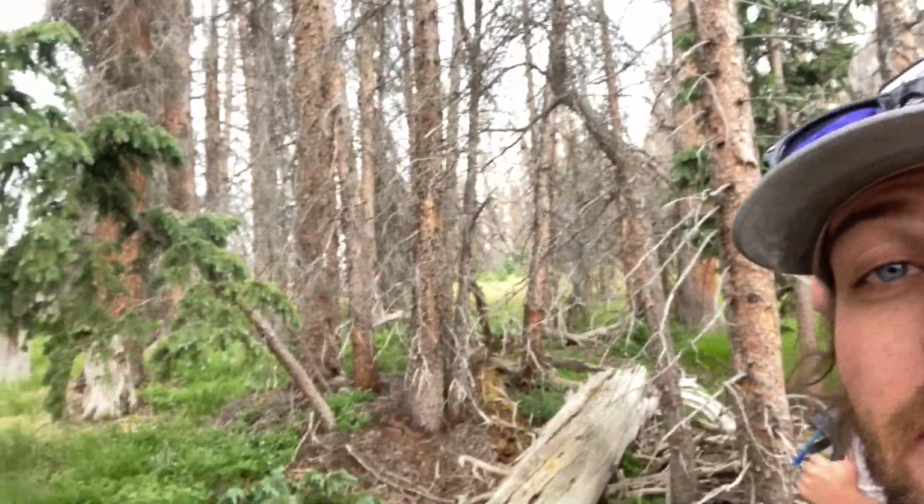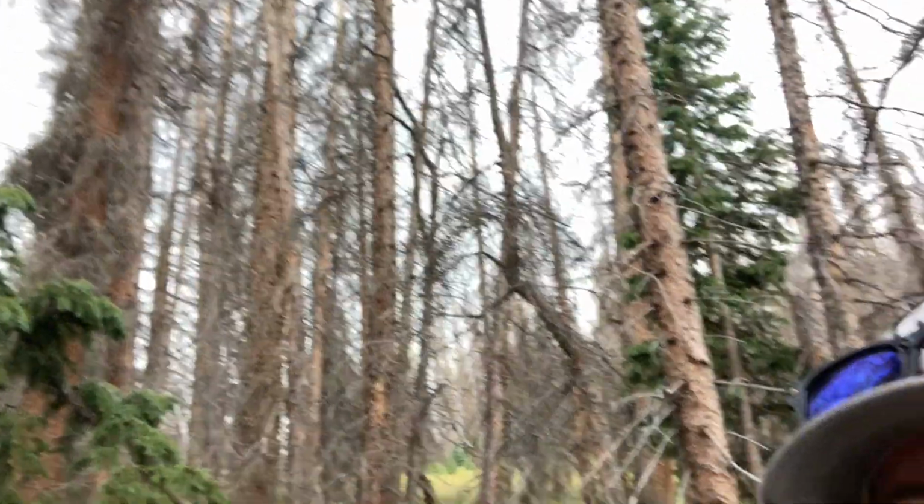Got some good pictures on that camera, but we're waiting to see what happens with this nasty storm. We're kind of just hunkered down in the trees. I don't know what the best thing to do in the lightning is. There's not really lightning, it's just thundering bad. We saw one lightning strike though, but it just sounds scary. As soon as I say that, it's just thundering right above us. Hopefully it's going that way.